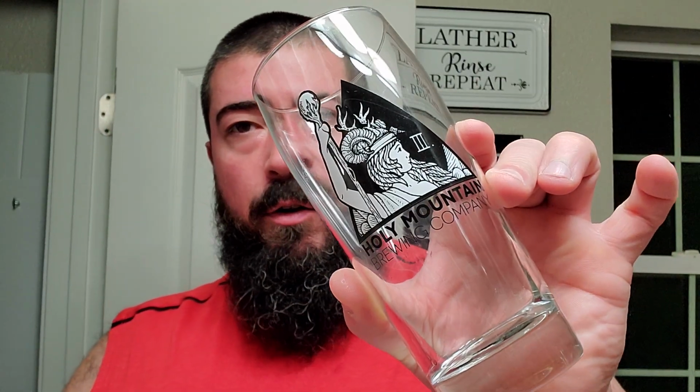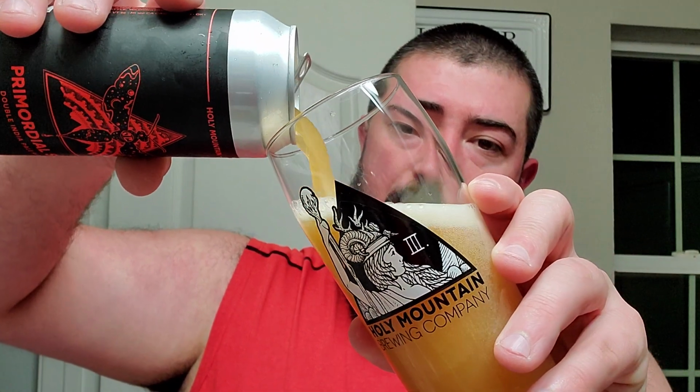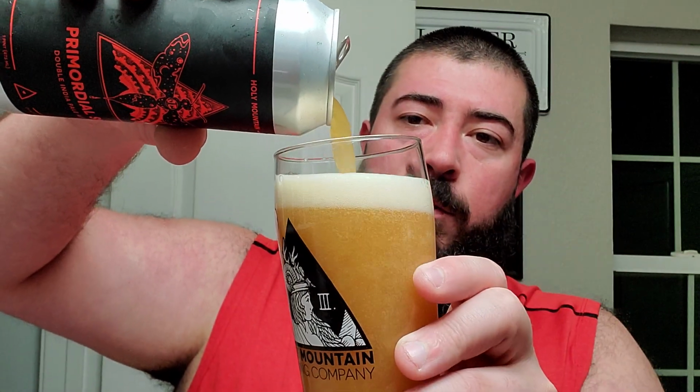I noticed the bottle cap was a little bit different. Must be like a supply chain thing. Who knows? We got our Holy Mountain 3rd anniversary glass. We're going to go ahead and use that today. And to be honest, I didn't know whether or not this was a hazy or a West Coast. I was unsure. I just read the label and saw it was a double IPA.